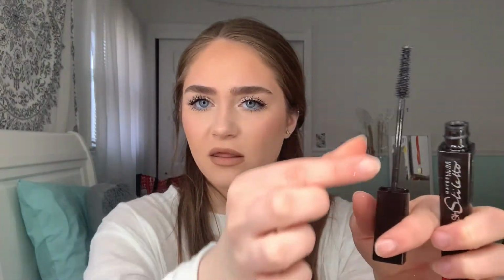Then we have the Maybelline Lash Stiletto. This one really surprised me too because it's not new at all. Not a lot of people talk about it, and it's really good. I don't know why people don't talk about it more. It starts thicker and then it gets really thin, and it's a bristle applicator. So I like to go in there and really get at the root. It's the bottle that has the little red bottom, and the packaging has a stiletto on it, which is really cute.